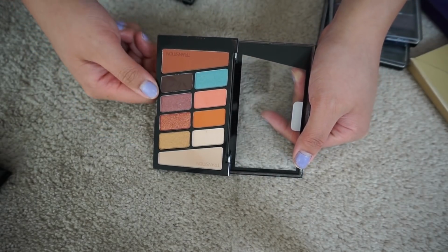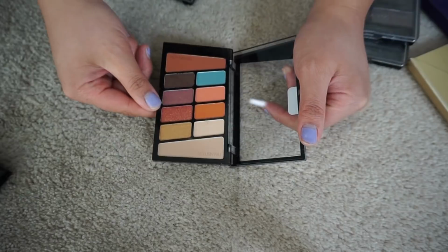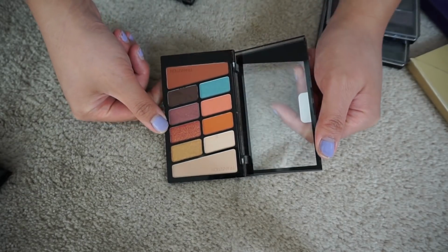Yeah, this one is new. It's not like a reformulation of an old palette, I believe. It's very pretty. It's got very summery colors.